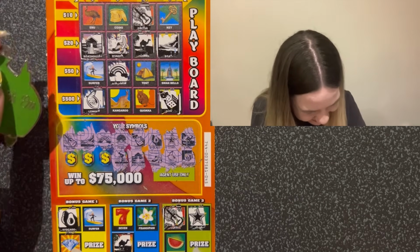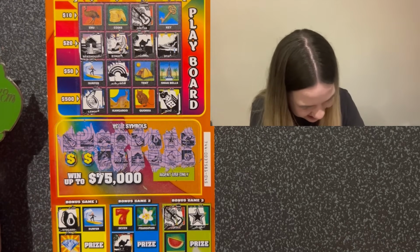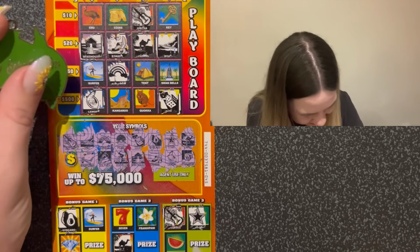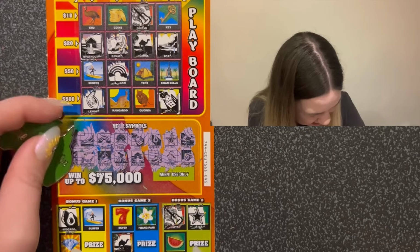Bicycle. That's awesome. Dolphin. It only ever takes that one ticket. Boomerang. This might be a pretty good book then, I guess. And a frangipani.